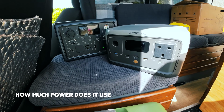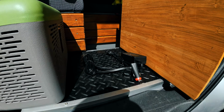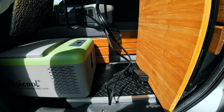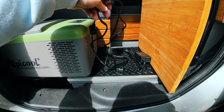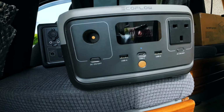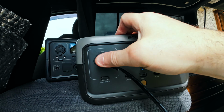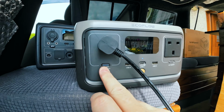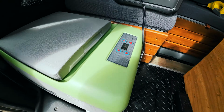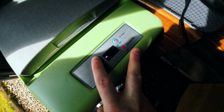So we're going to try it with these two. See, I don't know if we need to use that or if we can just get away with using that. We're going to chance it. I'm going to try just using this. Tell you something though, it is a decent length of cable. Oh, please don't brick that EcoFlow. Well, it's definitely powered up, so that's at minus 13 degrees.